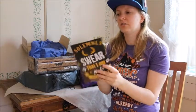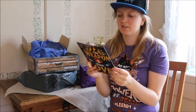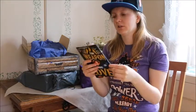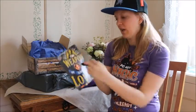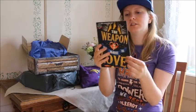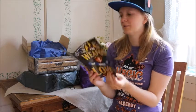And there is of course the booklet that comes in every box. This one is a little different than the World of Wizarding one, which is just like a small leaflet. But here you have like the design from the different t-shirt. So it's kind of cool, you could like frame it almost, put it in.